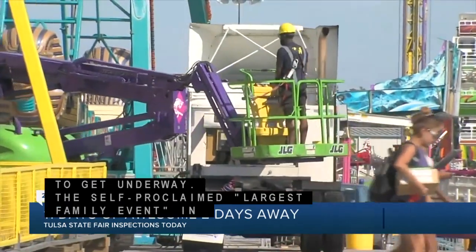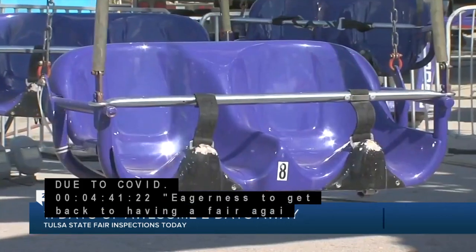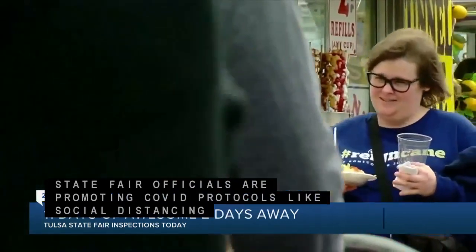State inspectors are scanning the grounds this week to ensure fairgoers' safety under the lap bars. None of the rides can be open until we give it the green light. And at the food stand windows, they are ready to serve the guests here at the Tulsa State Fair.